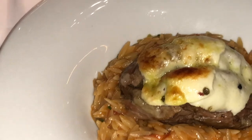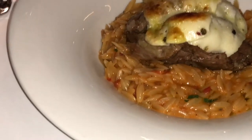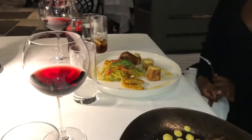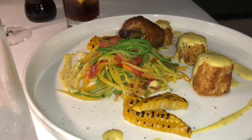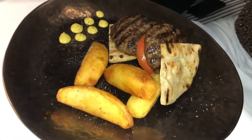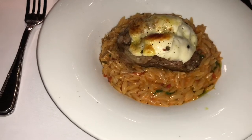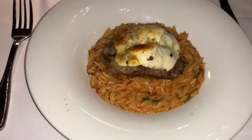Look at these wonderful main courses here. I've got roasted lamb, with melted cheese on the top and a very light pasta. Enjoy. Thank you. So this one is the roasted chicken. This is the unique beef burger with pita bread instead of the normal bun. And this is the lamb, Greek style, with melted cheese on the top and a lovely light pasta. These are our main courses here at Diyonisos Zonar, overlooking the Parthenon in Athens.